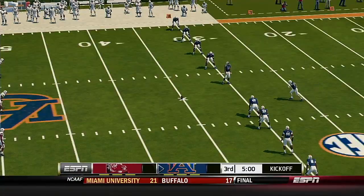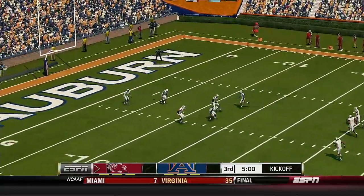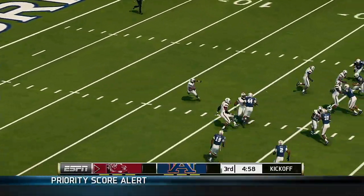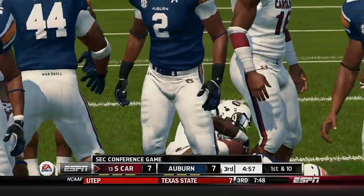All right, guys, welcome back. Second half just about set to start, and we're dead even. He's to the 20, and he's taken down at the 23-yard line.